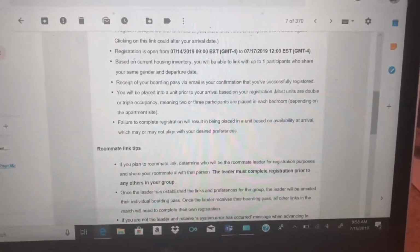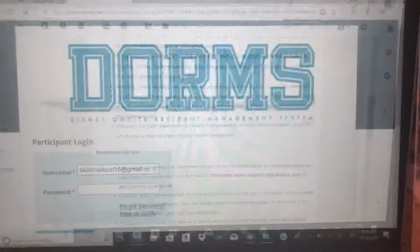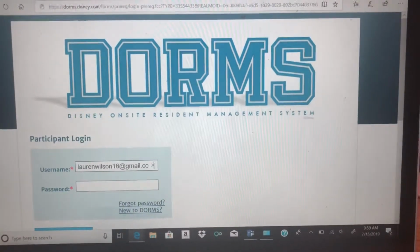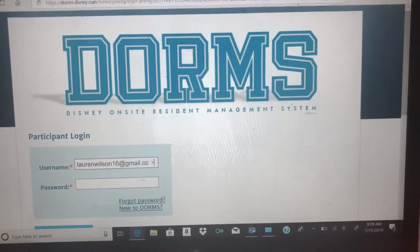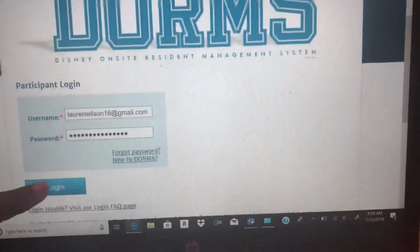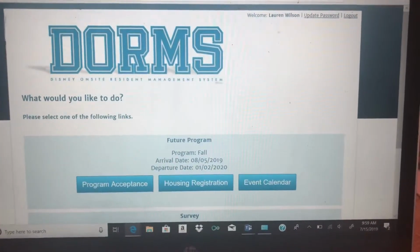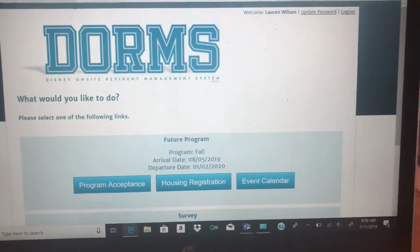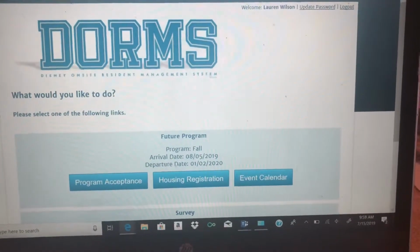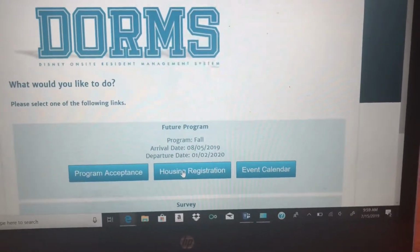So I think that was the last email you get, and then you go straight onto the dorms website. Yes, so that is the last email you get. Next thing you do is you go onto the dorms website, and then you just log in like normal. And then it tells you the usual stuff you see on your screen, and you'll now finally be able to click the housing registration.